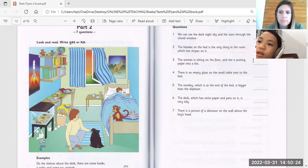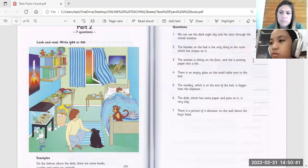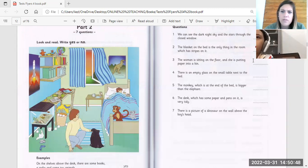The woman is sitting on the floor and she's putting paper into a bin. Yes or no? No, that's not a bin. Number four. There is an empty glass on a small table next to the bed.